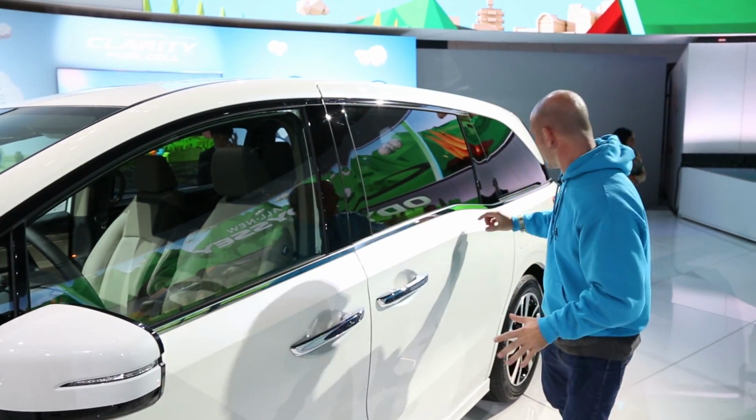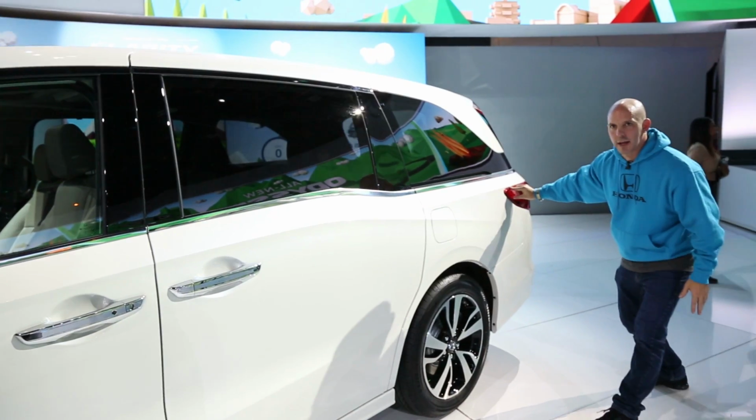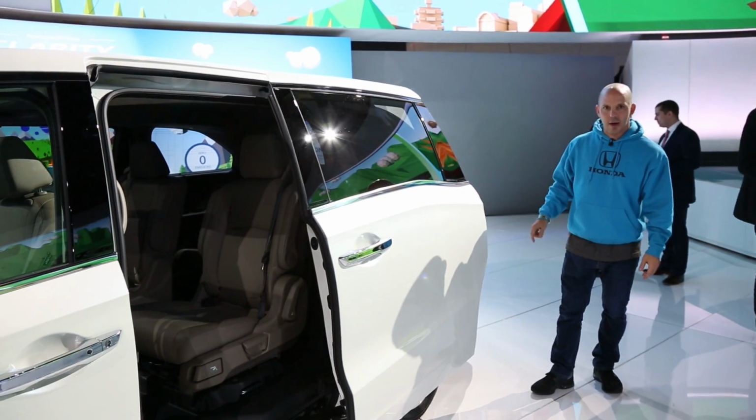One thing that people always complain about the Odyssey is it had that cut line on the side. It kind of broke up the body a little bit. It used to be this line all the way along the side where the door went. Well, guess what? It's gone. It's actually hidden inside here. Check this out. Now when this opens, that line, you don't even see it. The door comes right out.